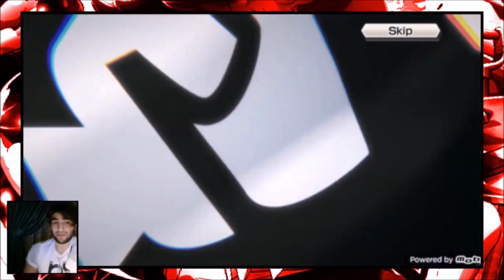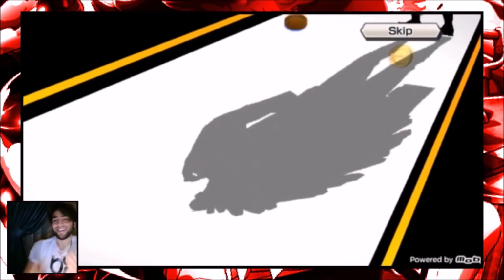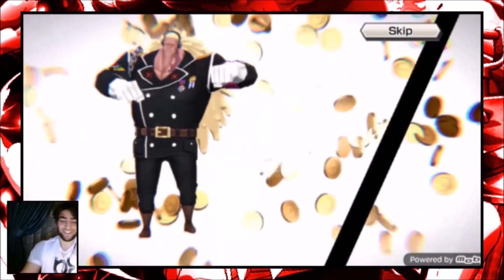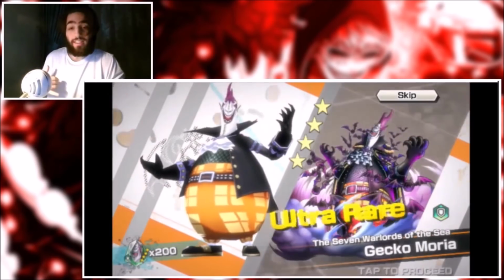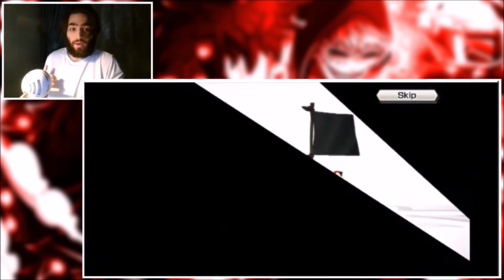Okay, this is not the last one. It's an attacker? Okay, okay. Let's go. Take it. So, honestly, guys, with 7% rate, I think this is the last one I needed. I think he's level 100 right now.